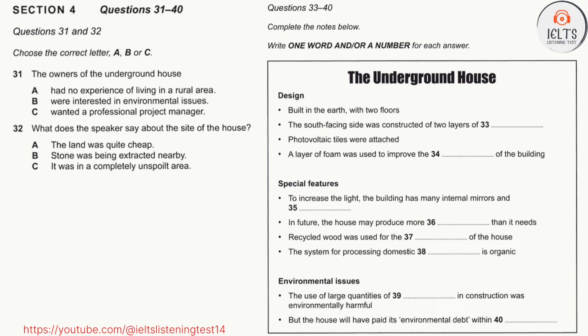Now, what is of interest to us about this project is the features which make the building energy efficient. Sunlight floods in through the glass wall, and to maximize it, there are lots of mirrors and windows inside the house. That helps to spread the light around. So that's the first thing. Light is utilized as fully as possible. In addition, the special tiles on the outside convert energy from the sun and generate some of the house's electricity.